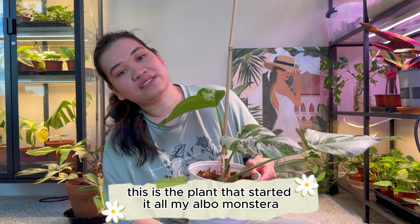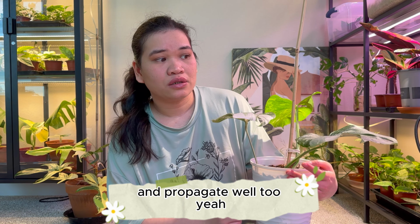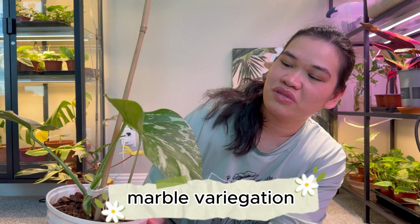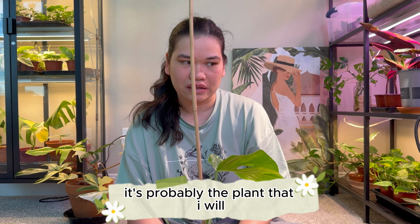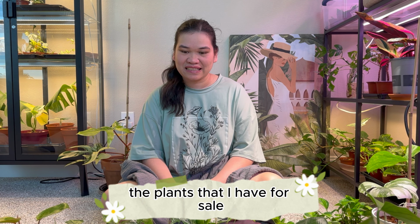So yeah, this is the plant that started it all, my alba monstera. This is probably one of the plants that grow fast and propagate well too. Can you see the new growth? I'm just showing it to you guys. The marble variegation. So yeah, that's why this is one of my favorite plants. It's probably the plant that I will always have. Even if we move several times, I'm still gonna have an alba monstera in my collection. So now I'm gonna show you guys the plants that I have for sale.